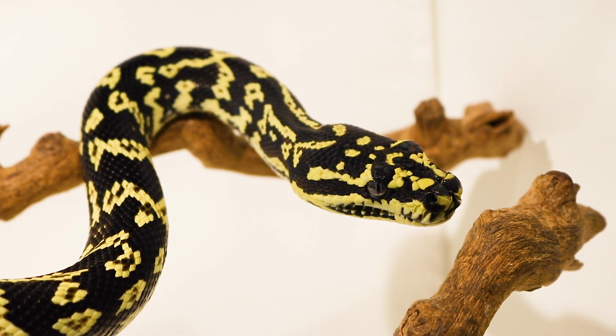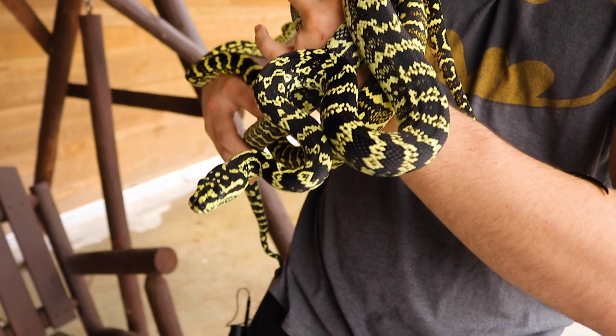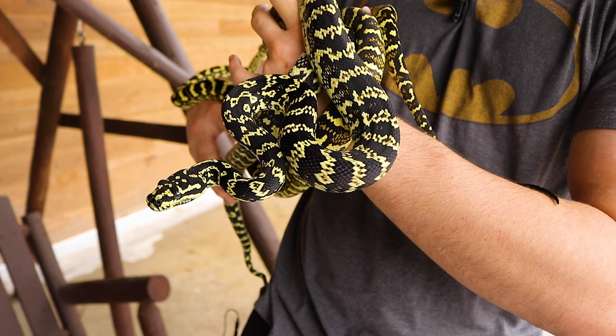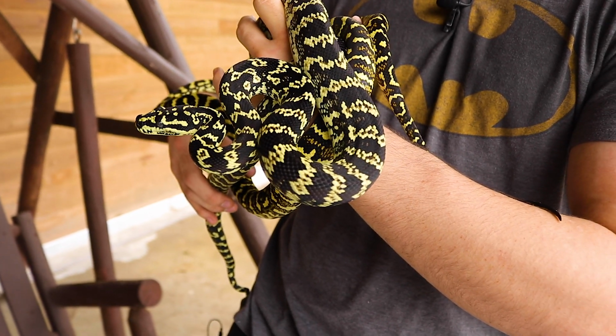My personal favorite, however, is jungles. Care for these guys is pretty simple. They like a drier environment. You're feeding them relative to their size, so both of these guys are probably going to be eating small rats. Babies, you're going to start off with either fuzzies or hoppers, and then you're going to upgrade them gradually as they get bigger and bigger.